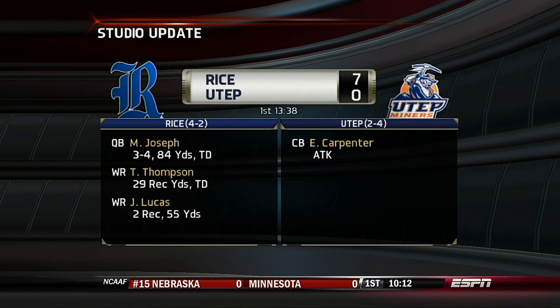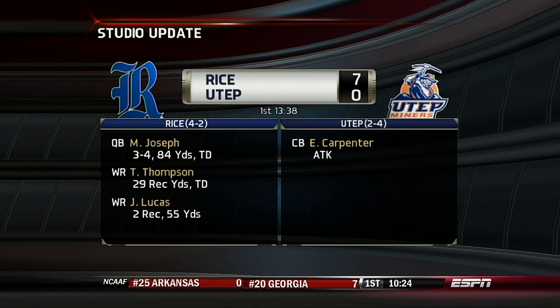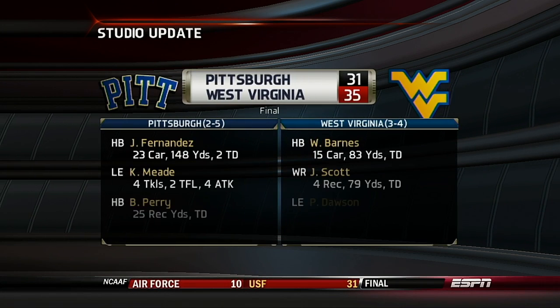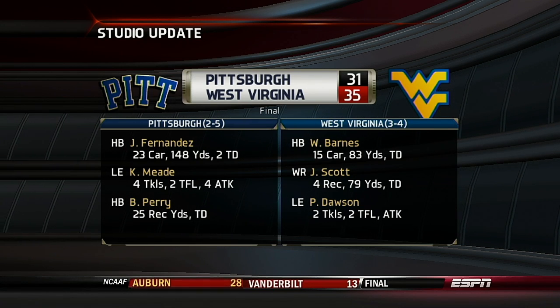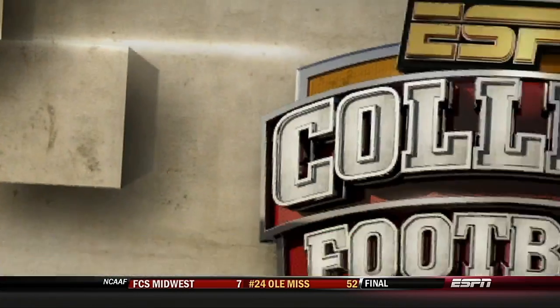The Owls have the perfect connection and a touchdown. The Owls are out front, 7-0. In other games, the traditional backyard brawl, Pittsburgh and West Virginia. Teams take great joy in winning and almost as much pleasure in knocking down their rival. The Mountaineers squeak by 4.